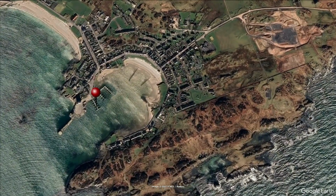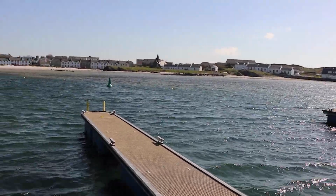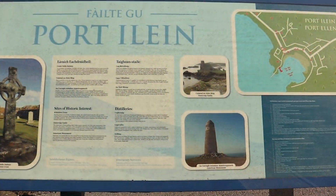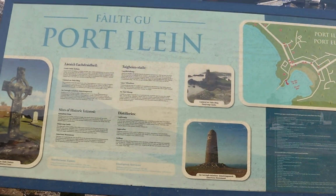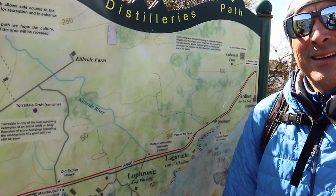And we arrived safely in Port Ellen on Islay. Port Ellen has a small marina with 36 visitor berths for yachts up to 15 meters. It is Islay's main deep water harbour, and the town is the largest place on the island, followed by Bowmore.